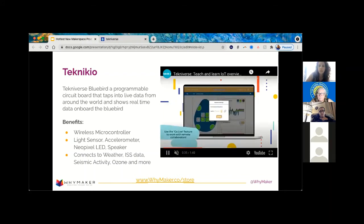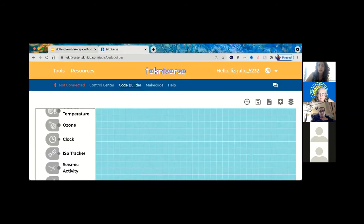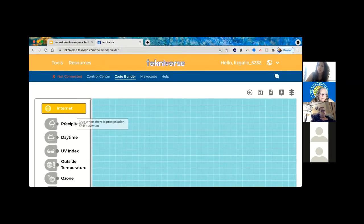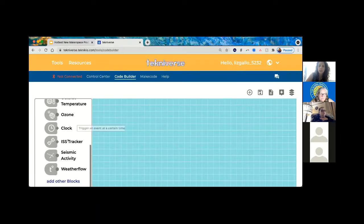I'm gonna hop over to the platform really quick so I can show you what it looks like. So this is the coding platform. It's really small because my screen is really small right now. And what we first noticed on the side of the coding platform are all these internet-based things. So precipitation, daytime, UV index, outside temperature, International Space Station tracker.